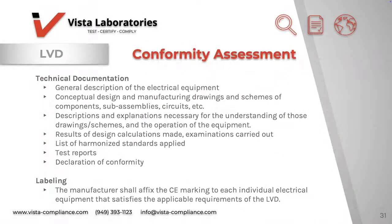LVD Conformity Assessment continued. Technical documentation: general description of the electrical equipment, conceptual design and manufacturing drawings and schemes of components, sub-assemblies, circuits, etc. Descriptions and explanations necessary for the understanding of those drawings and schemes and the operation of the equipment, results of design calculations made, examinations carried out, list of harmonized standards applied, test reports, declaration of conformity, labeling. The manufacturer shall affix the CE marking to each individual electrical equipment that satisfies the applicable requirements of the LVD. Other things that are included are schematics and bills of materials.